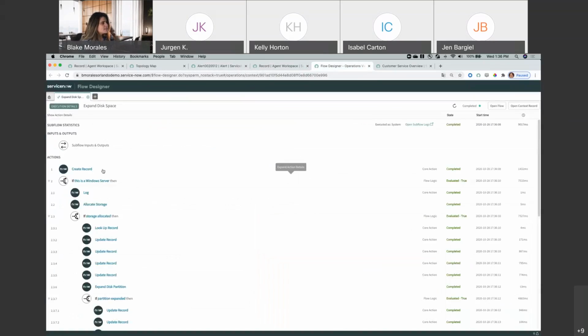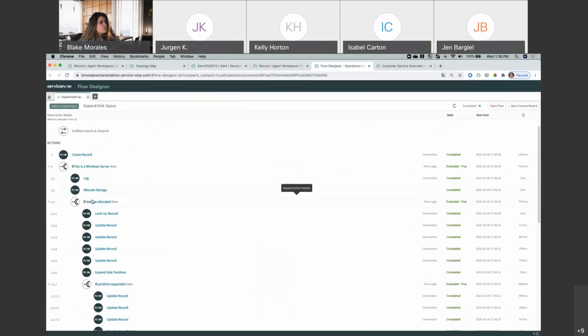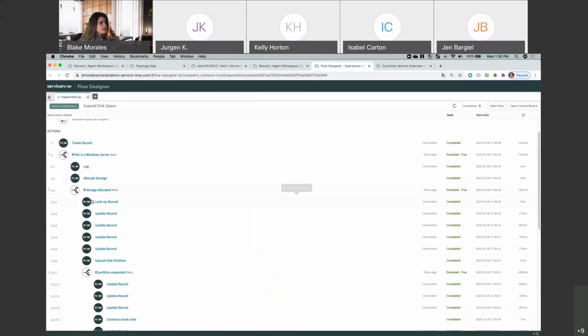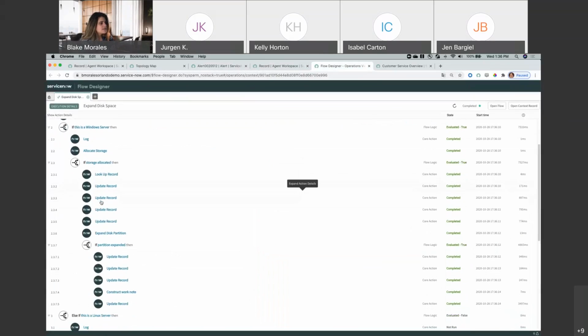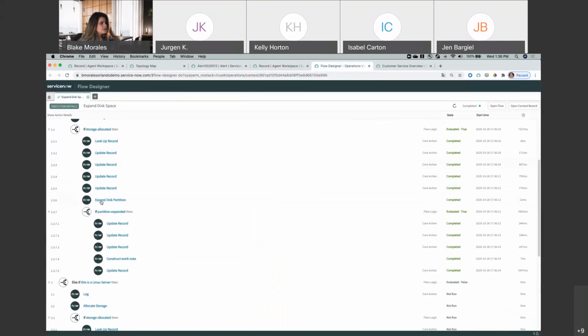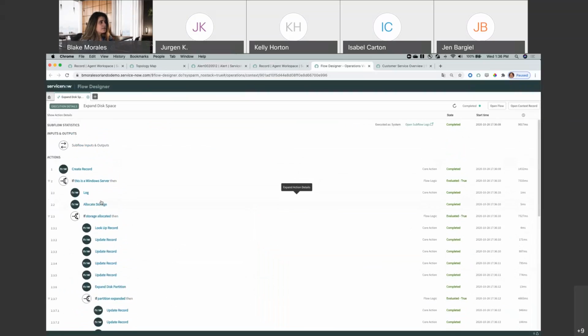So what happens is this is the record of that workflow. And again, we're seeing this all from the workspace, right? This is all the actions that we took to allocate that space within that given server to go ahead and make sure that that service is up and running accordingly.